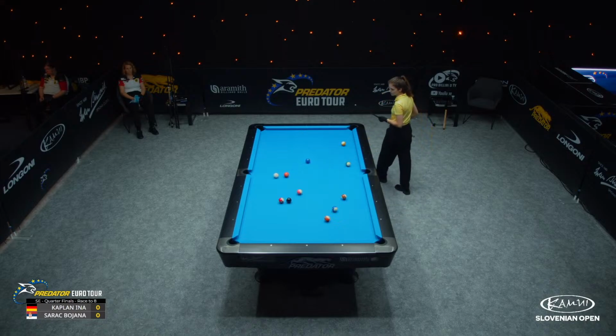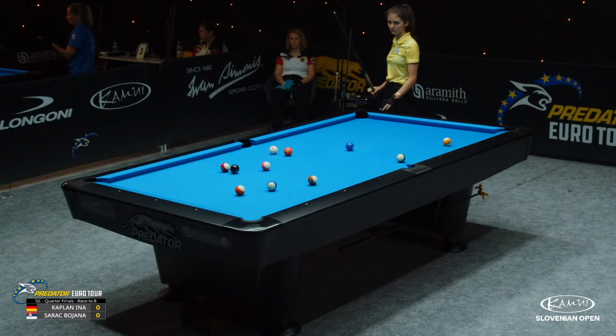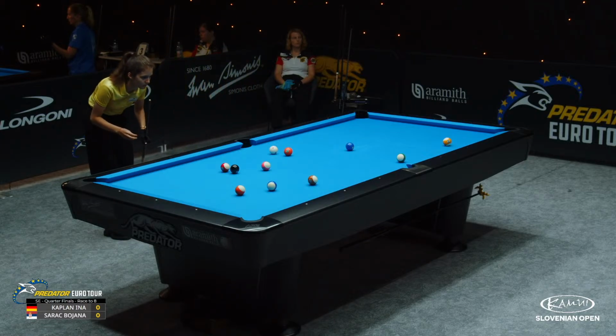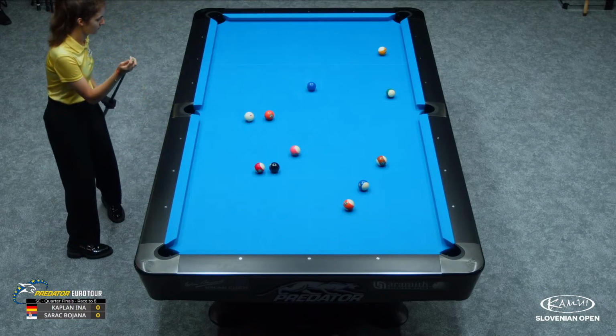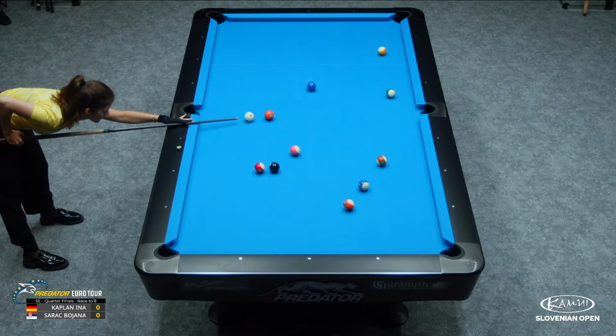Also the pace was sublime there, and left herself a nice angle on the 5 to go up for the 2. And this is where the key part of this end part of the game will start, because first things first, pot this 5, leave yourself a nice angle on the 2, and then you need to be very precise as well with your cue ball.